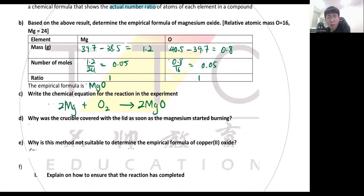Okay, why was the crucible covered as soon as the magnesium started burning? So we cover to do what? So we cover because if you start burning, it's supposed to form the magnesium oxide already, right? But the magnesium oxide comes out as a white fume, as a white powder. So if you don't cover it, it might escape and then affect your mass. To not release the white fume.